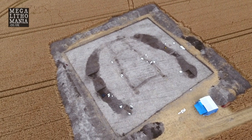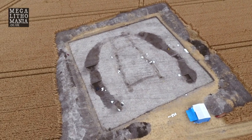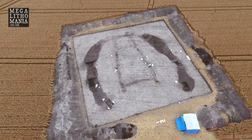I'm going to get some aerial shots and take a look from above. It's only been going on a month or so, this dig, and then they're going to finish it completely and cover it back up. But it just shows you an indication of the age here, which is 3600 to 3700 BC. Contemporary, or a little bit earlier even, than West Kennet and other sites.